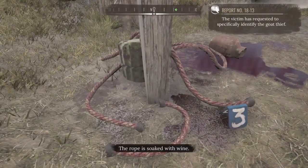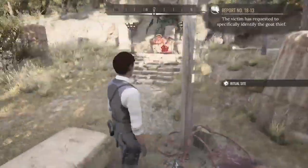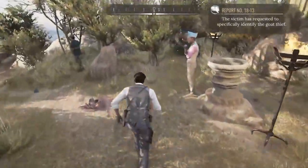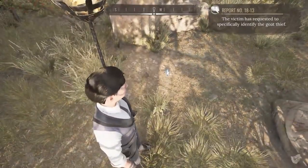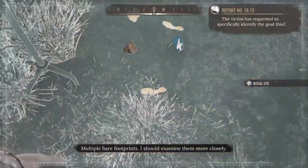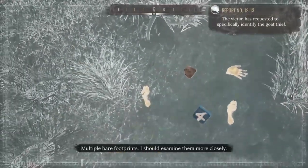The rope is soaked with wine. Okay. This is a very strange rich... Yeah, I'm assuming that's where the goat is, up there. Multiple bare footprints. I should examine them more closely.